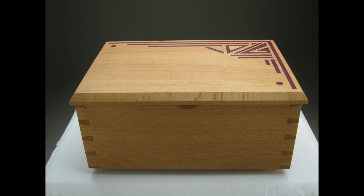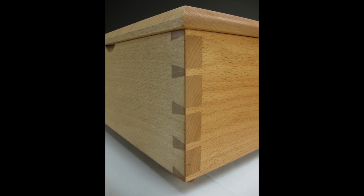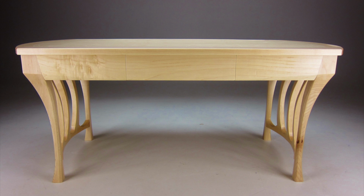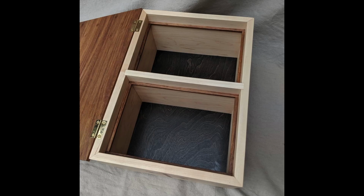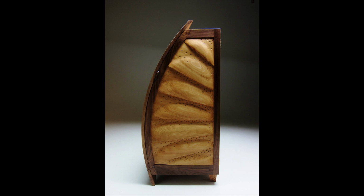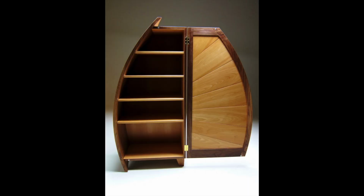Benjamin's furniture, from boxes to tables to cabinets, includes a mix of geometry and flowing curves. This cabinet, built to house craft supplies, has a lot of visual movement from top to bottom and includes some texture on the door panels.